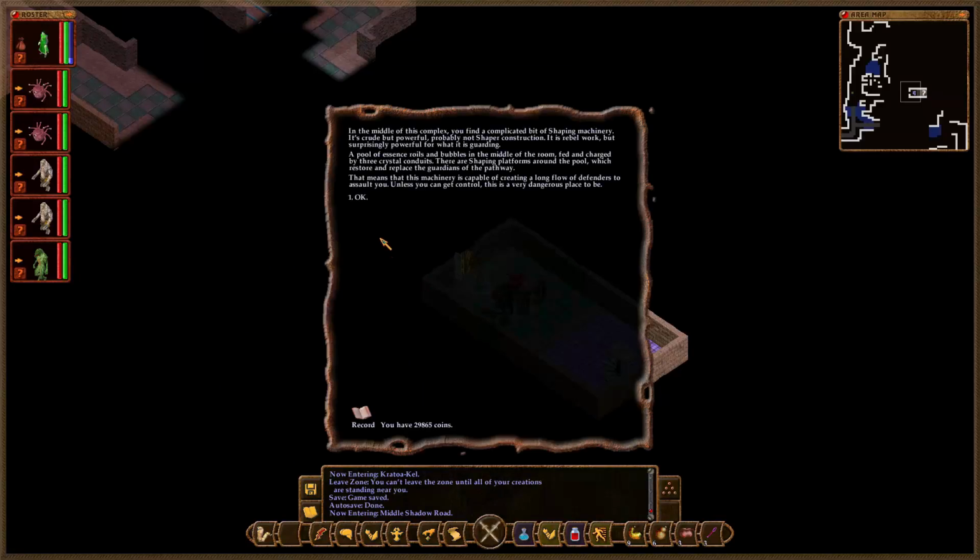In the middle of this complex, you find a complicated bit of shaping machinery. It's crude but powerful. Probably not shape construction. It's rebel work, but surprisingly powerful for what it's guarding. A pool of essence roils and bubbles in the middle of the room, fed and charged by 3 crystal conduits. There are shaping platforms around the pool, which restore and replace the guardians of the pathway. That means that this machinery is capable of creating a long flow of defenders to assault you. Unless you can get control, this is a very dangerous place to be.